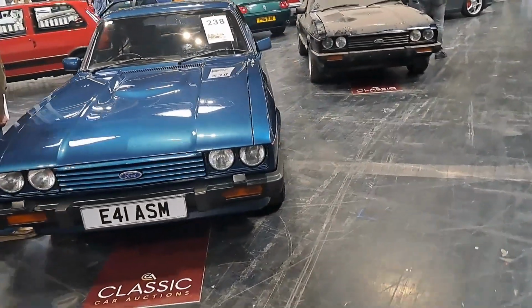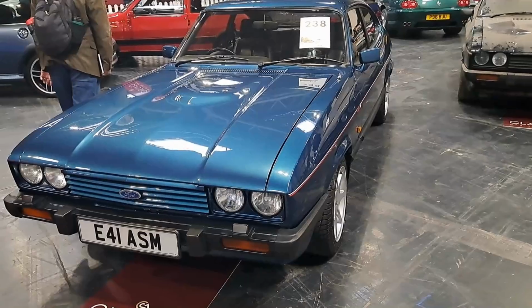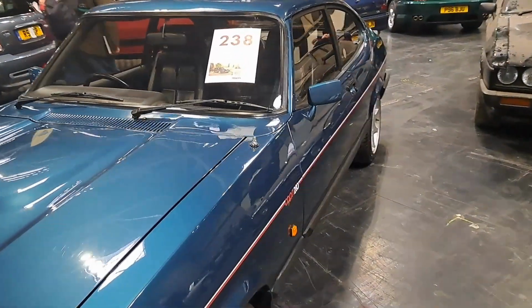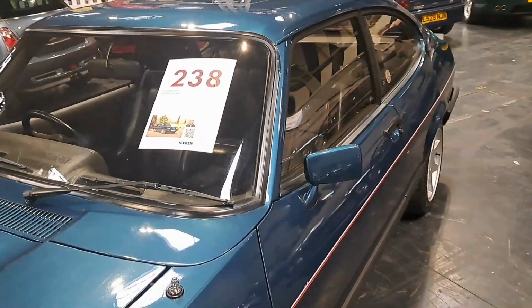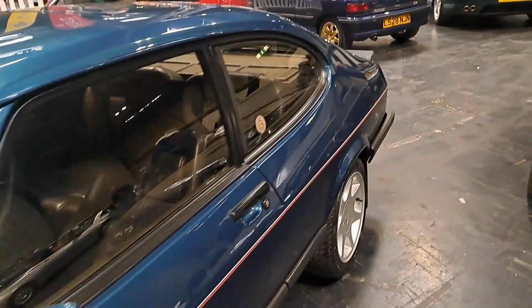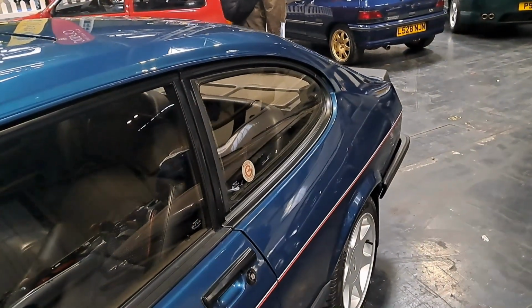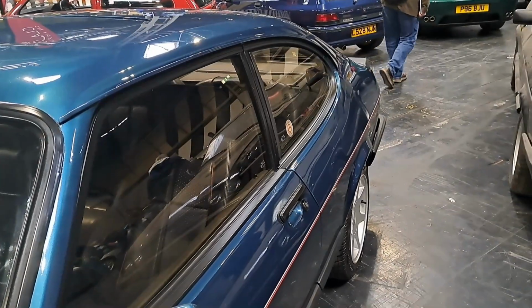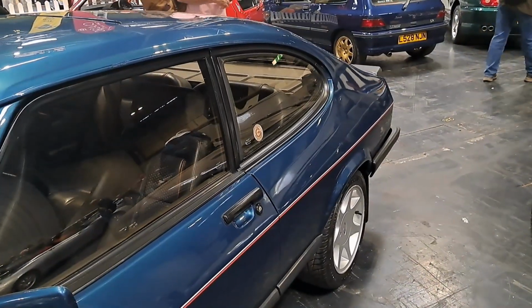Next, some Capris. I love Capris, viewers. A lot of you do as well. It's the 280 Brooklands, this one. From 1988 registration. It would have been made late 86, but the last one of these was registered in 1989 because Capris just weren't that fashionable at the time, actually. It's one reason they discontinued them. This one has done 28,000 miles.